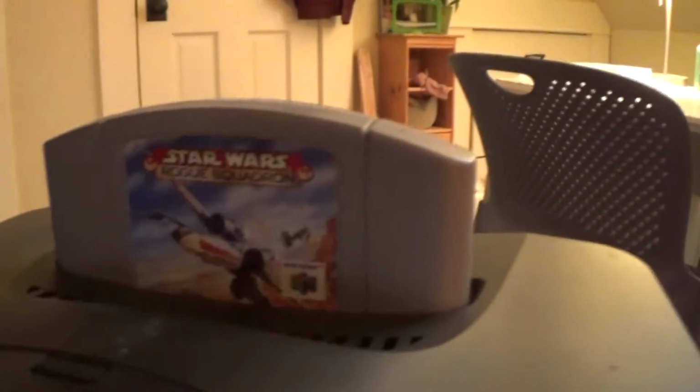But yeah, N64, I already talked about this. We got Star Wars Rogue Squadron in there. I love that game. Also, speaking of, we got a Street Fighter in this guy, which is super fun to just play with people. So yeah, that's the main bit of my setup.